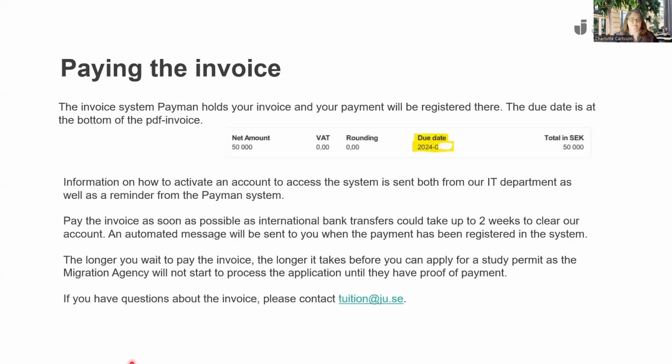Now, when it comes to the invoice, the system holds your invoice and your payment is registered there. The due date is at the bottom of the PDF invoice. So it says due date, and in Sweden, the dates are written year, month, date. So 2024, and then the month, and then the date. Information on how to activate an account to access the payment system is sent from both our IT department as well as a reminder from the payment system.